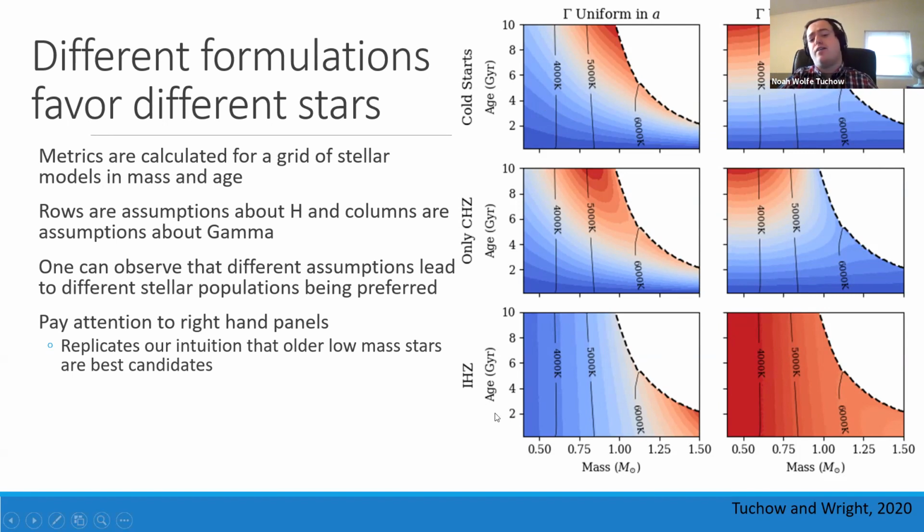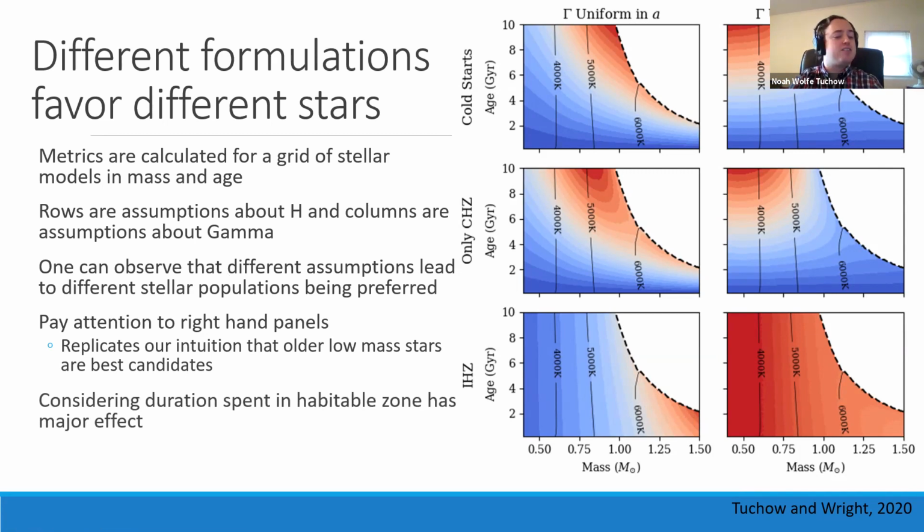If one only assumes that the planet is in the habitable zone, that it's a good candidate, then obviously we see that almost all candidates are equally likely to host biosignatures, so they have a pretty uniform spread of the metric. Whereas for a somewhat non-physical assumption about the planetary distribution function, we can see that vastly different populations of planets are preferred. If all planets in the habitable zone are considered equally habitable, then this metric would consider higher mass stars and older stars, which are more luminous, to be the best candidates, which is not actually a very good metric to use because we know that those stars have large obstacles to habitability. So the bottom line of this plot is that considering the duration spent in the habitable zone has a major effect on which stars are preferred.